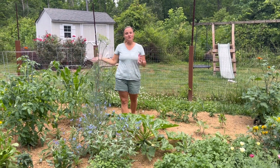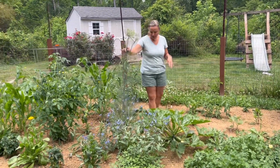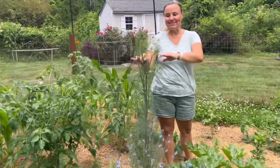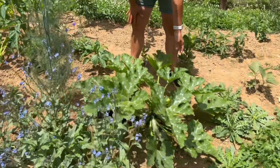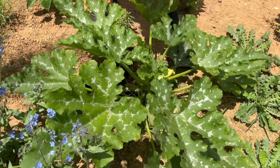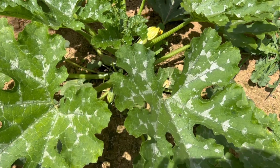So coming in front of the corn, I have a lot of different varieties. First, I want you to look at this bouquet dill. Isn't that gorgeous? I have dill, I have tomatoes. This is a zucchini, but look at how cool the leaves are. And the fruit is supposed to stay a lot smaller.